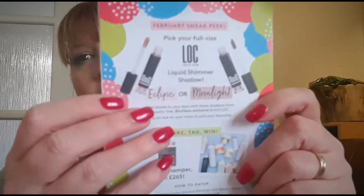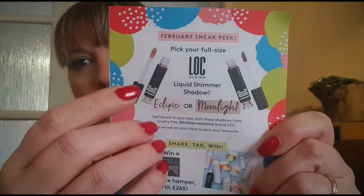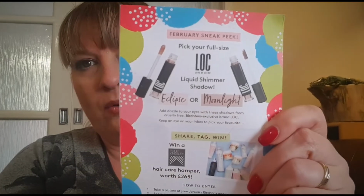And spoiler alert now, I'm going to show you what the sneak peek is. So it is for a Liquid Shimmer Shadow from the brand Love of Colour. It's not a brand I personally have heard of, but, you know, I'll give any brand a go. And you'll get the choice of Eclipse or Moonlight. It basically says, add dazzle to your eyes with these shadows from cruelty-free Birchbox exclusive brand LOC. And that's the choice of colours just there. So you have Eclipse. And then you have Moonlight.